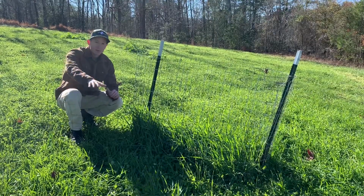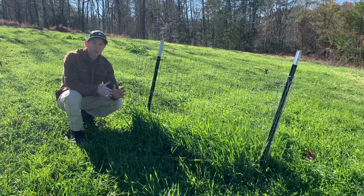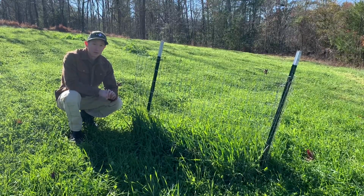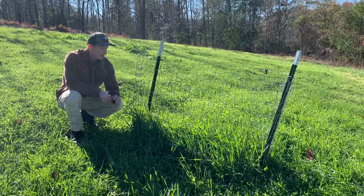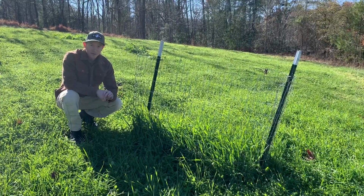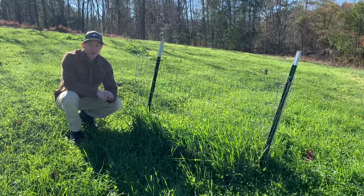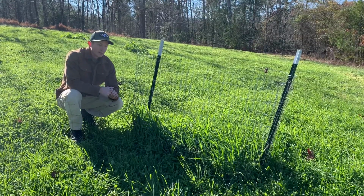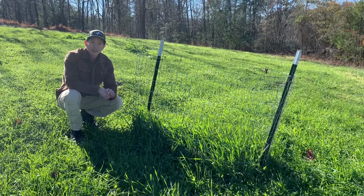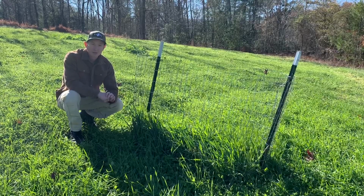If the plot around this exclusion cage has not done well, and you have a little bit of growth, or in a worst case scenario, bare ground, but inside the exclusion cage looks really healthy, that'll tell you right there that it wasn't environmental factors or your method of planting or your seed mixture that failed. You just had too much browsing pressure on that crop.